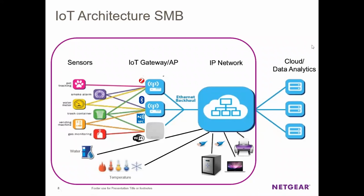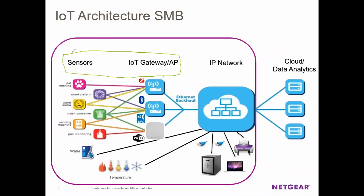And now what we're going to see in our area is that we added two new parts. The first one is the sensors. That's an area that we don't have, or we have only a small portion of right now, and that's the one that is going to increase a lot. These sensors are going to need to communicate with our IoT gateways or access points. I put access points because some of the access points are also going to be IoT gateways themselves. So how it works: these IoT gateways have different connectivity methods to allow these sensors to talk to the IoT gateway.